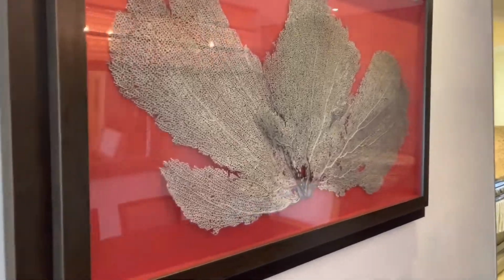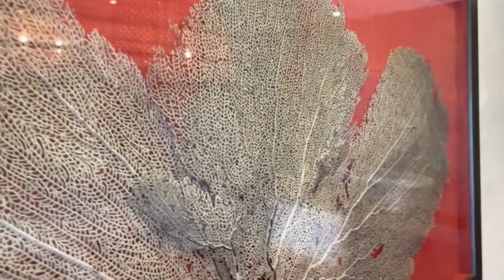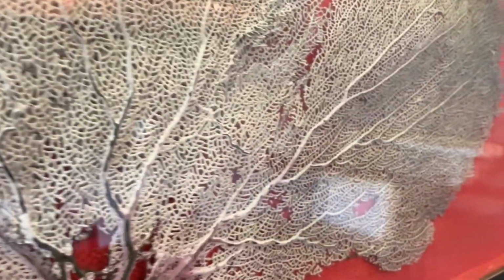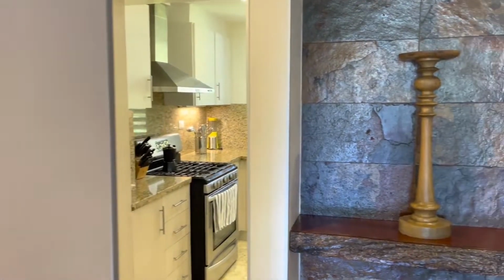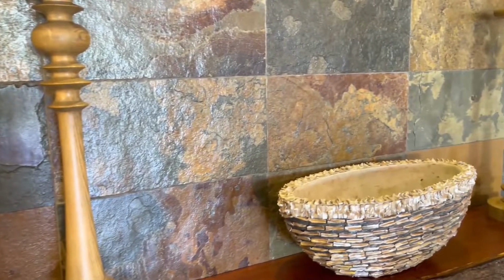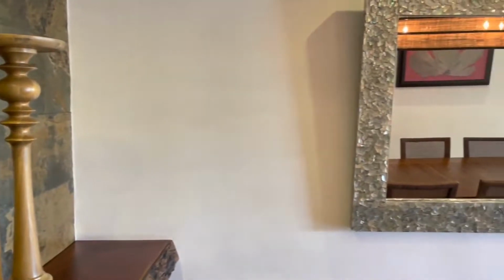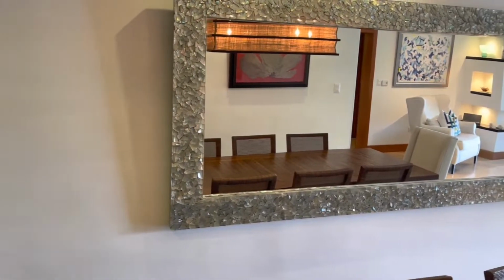Well, not a painting, this framed coral. It's a very popular style of decoration here. In the Dominican Republic, they harvest this coral, they dry it out, and they frame it like that. Here we have a stone-covered wall. Have a look at it. Put some candles right here, have a candlelit dinner. And have a look at this big, massive mirror that's hanging on the wall.